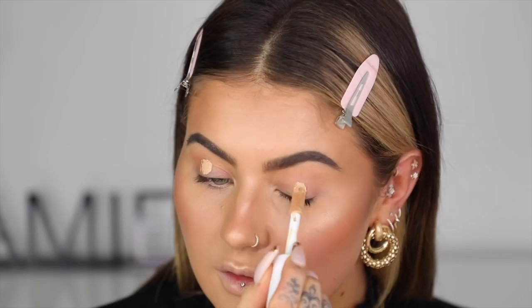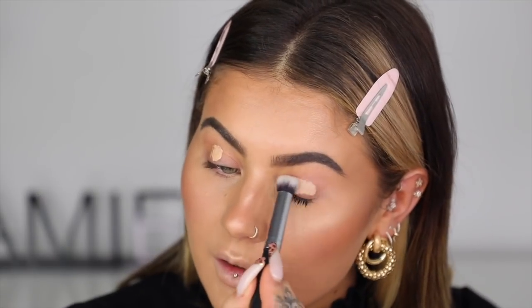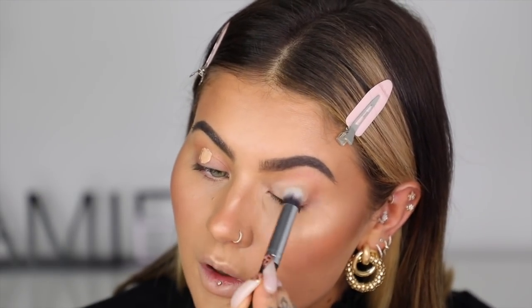So there you can see my skin. I really like it. I love the amount of like colour that's in my skin, if you know what I mean. We're going to use the e.l.f. Camo Concealer, the Hydrating Camo Concealer I should say, on my eyes as a primer, just a little bit. And I'm just going to buff that in with a little brush.